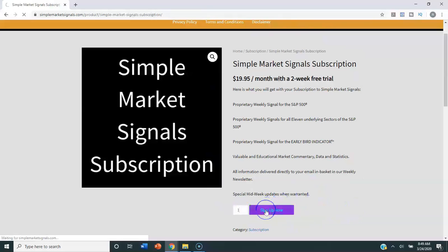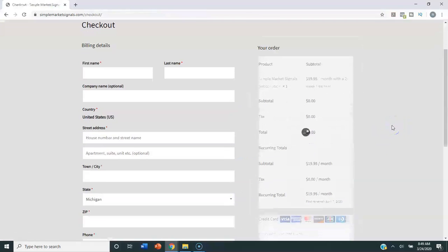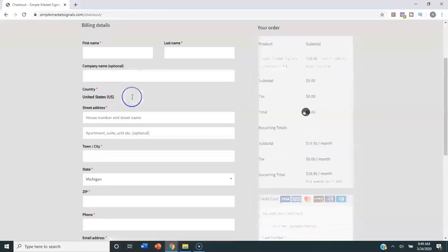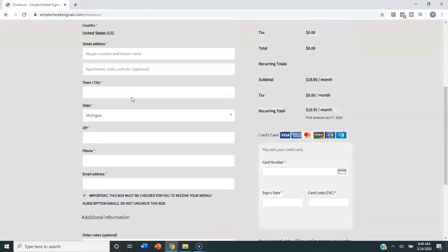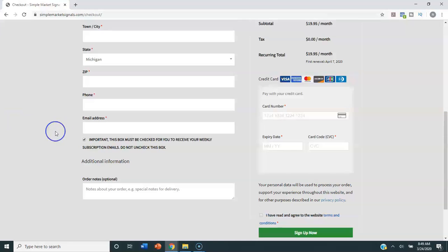Click the Sign Up Now button, and that will take you to the checkout page. Once you're on the checkout page, fill in the necessary information, anything that is required, including the email address. Keep in mind that this is an emailed newsletter, so we will have to have your best email address on file, and make sure this box is checked because that's how your email address gets into the system. So if that is unchecked, your email won't get transferred into the Simple Market Signals system, and you won't get your newsletters. So please make sure that box is checked.